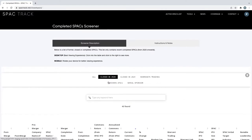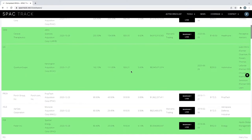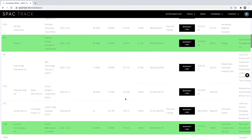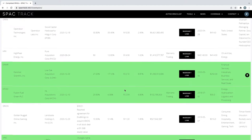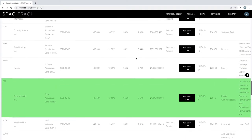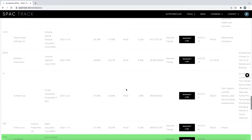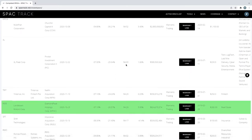So from the 2020 list, we can see that some of the best performing SPACs are MP Materials, QuantumScape, Porch, but as you can see from the starting value of 10, very few are actually above 10, and there are so many below 10. Companies like Hyliion, which went to $50, companies like Desktop Metal, which went to $30, Velodyne Lidar, which went to $30, these have all been coming down. XL Fleet, once again, went to $30, now it's $4. I'm not recommending XL Fleet, I do not like this company, but once again, it's down to $4.